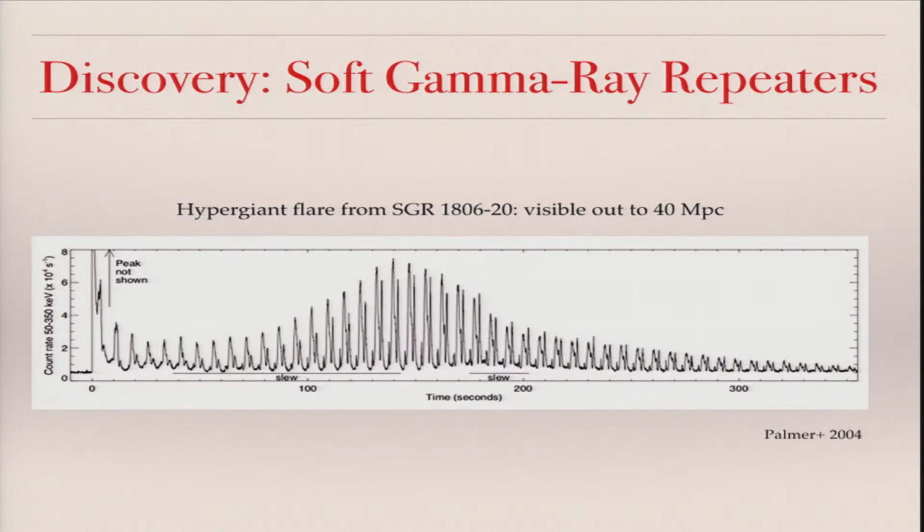So really, about a month after launch, in 2004 December, one of the known soft gamma ray repeaters, SGR 1806-20, went off and had the most remarkable, I think they're called hypergiant or super flares. I don't remember. Part giant flares, Carissa? Pure giant. OK. Just giant flares.